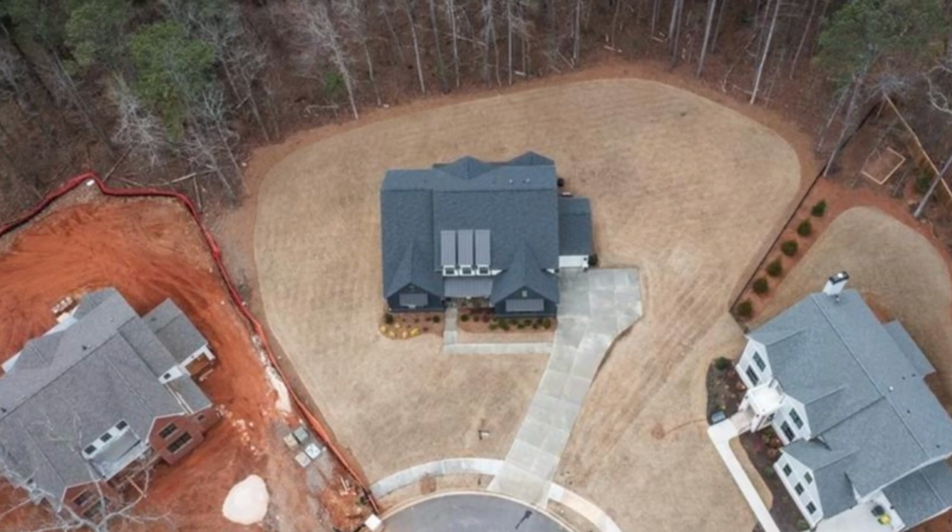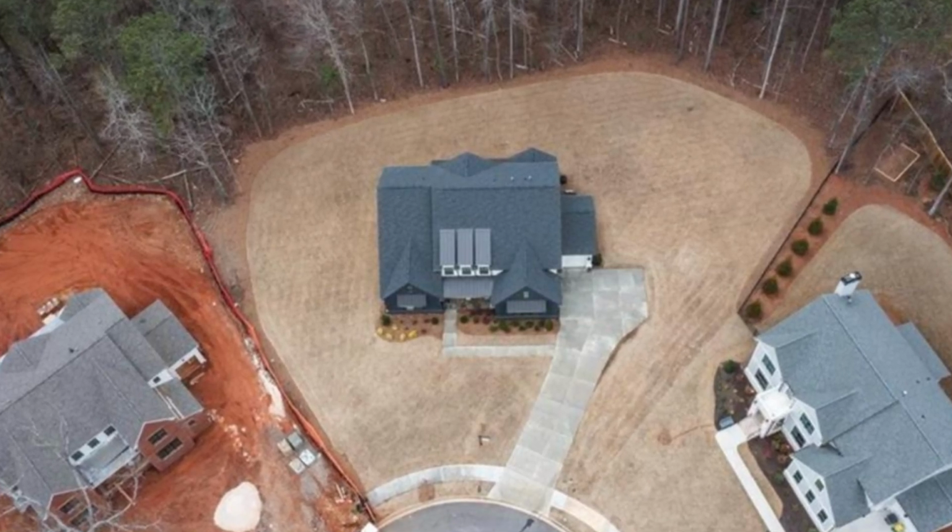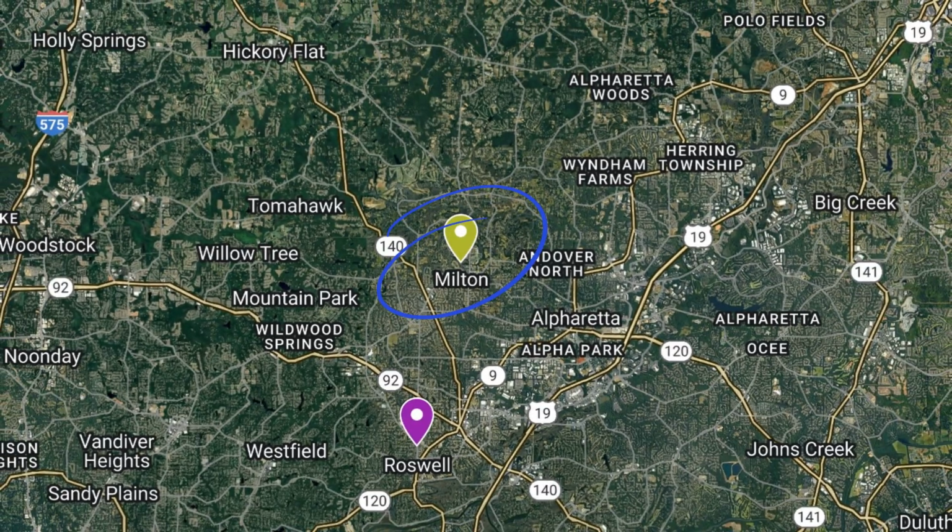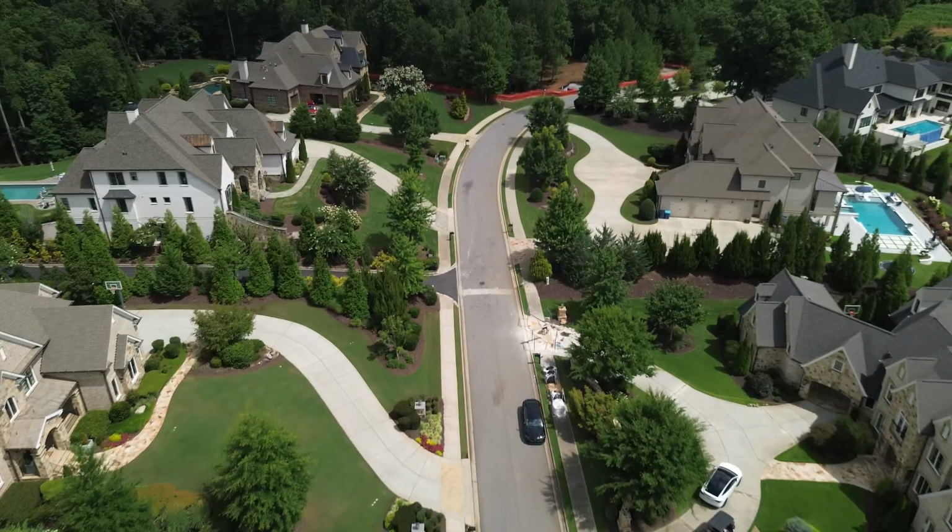Everything is on point here. I wouldn't change a thing. I think I'm gonna try and buy this when they put it on the market themselves. Now you're looking for a really, really, really nice house? Milton is where you go. Average home price in this area is just over $1 million. Average.